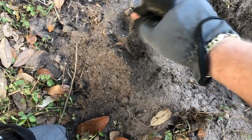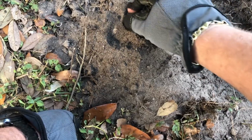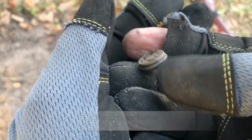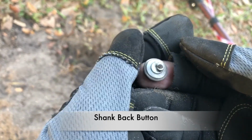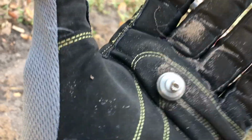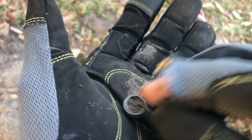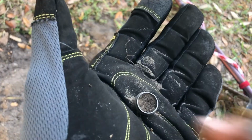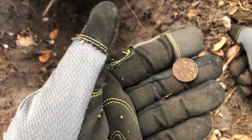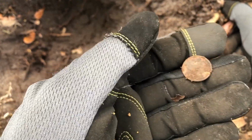Ooh, what is that? It's like a butt or a rivet, maybe. Well, maybe more of a button. To clean up, take a look at it. It's kind of cool. Something different to find early. Very interesting. I'll let you know when I clean it up a little bit more and take a look at it. Looks like a zinc penny.